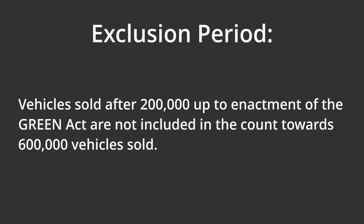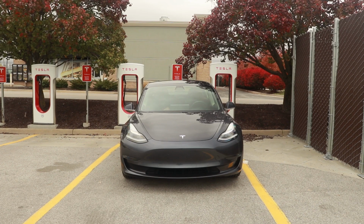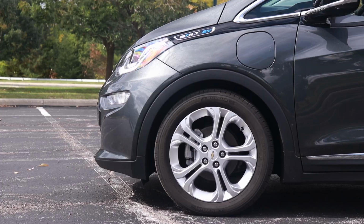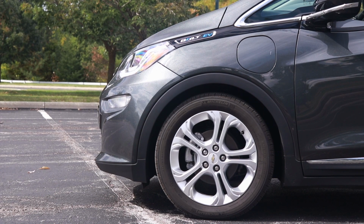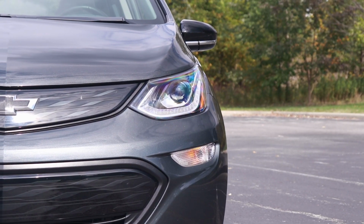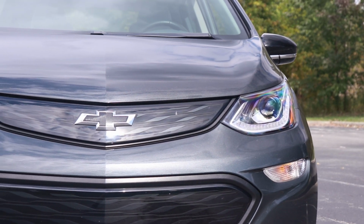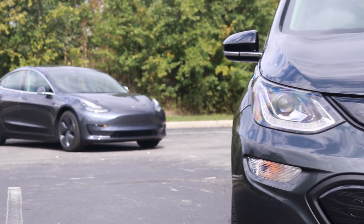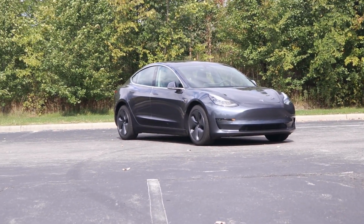This bill was also written to include an exclusion period, so any vehicles sold after that 200K mark up to the enactment of the GREEN Act are excluded from that total 600K number. This transition period really only affects Tesla and GM, as they're the only manufacturers that have crossed over that 200K vehicles sold mark. So it looks like if this bill is signed into law, then any purchaser of a Tesla or GM vehicle for another 400,000 vehicles will be eligible for that $7,000 tax credit.